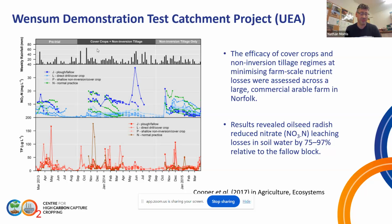But the nitrogen is very clear to see, the benefits from cover crops at really lowering the risk of losses to water. And in this study, there was a 75 to 97% reduction in nitrate losses relative to a plough-based approach. The phosphate wasn't as clear. There was not such a strong link with the use of cover crops, but the nitrogen was particularly good at keeping the water clean.